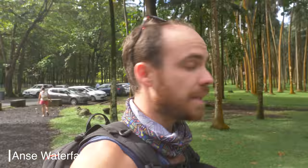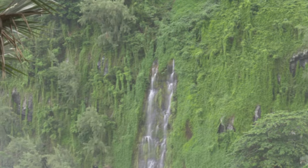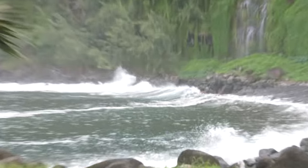So yeah, we are at another waterfall. I don't know what it's called, but I'll put it up on the screen now. It is flipping beautiful, like everything. Oh my gosh, look at this. Look what's in front of me. We've got a waterfall literally right there, going right into the ocean.